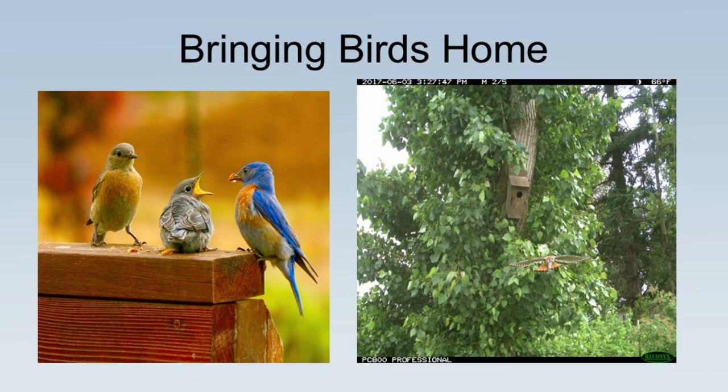And the slide that you saw in Sarah's introduction is the one here on the right. It's a male kestrel with a mouse. He's trying to entice a female kestrel to mate. So we've seen 2 outcomes from this. This couple actually did mate and raise chicks in the box behind them.